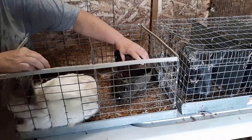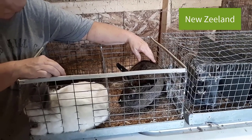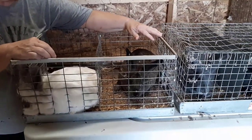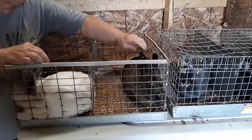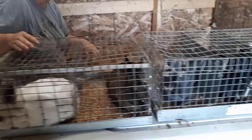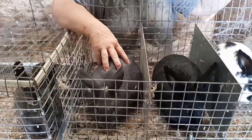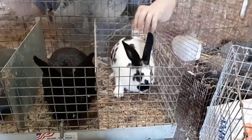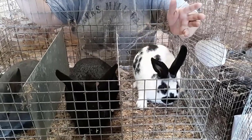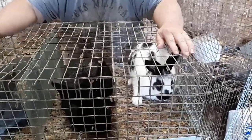The one next to him is a young New Zealand. It's probably about 12 weeks old now. It's one of the ones that was out of one of my does that I have. I don't know whether it's male or female. He's just got kind of a unique coat pattern to him. But New Zealands are used for meat rabbits. Then over here, we've got a young blue New Zealand, a young black New Zealand, and then here's a broken New Zealand. And the reason why they're called broken is because they've got the white with either black, the red, the blue, whatever colors there is. Like I said, New Zealands are a meat rabbit. You can also use them for pets if you want to.